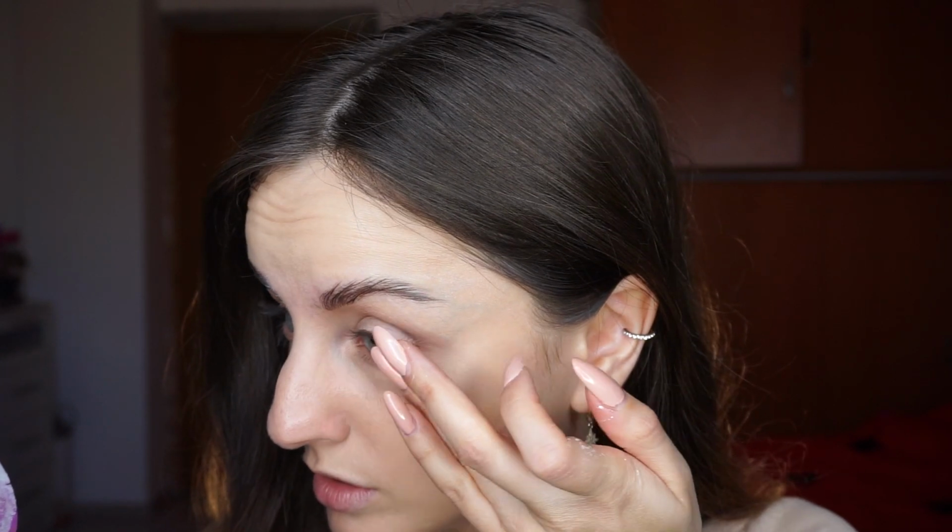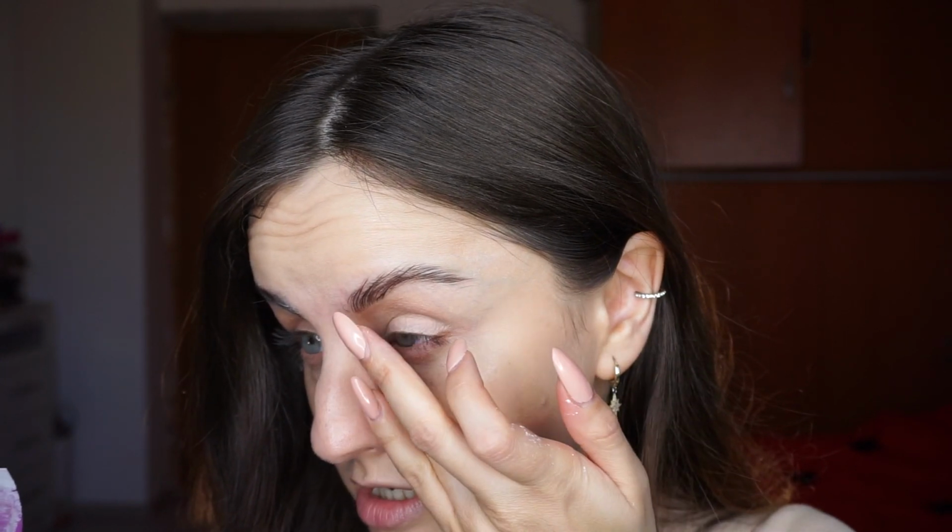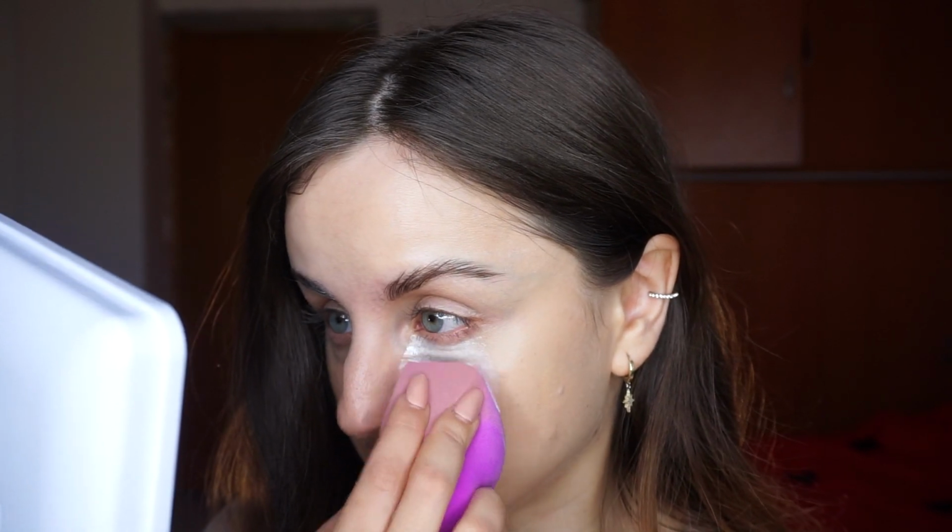First, I'll make sure there are no creases on my under eyes. I don't want to set those into place. I'm just going to stamp the powder there.